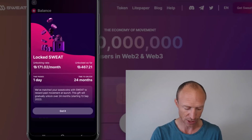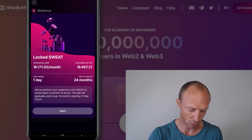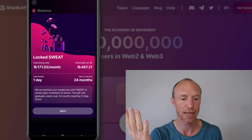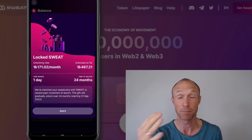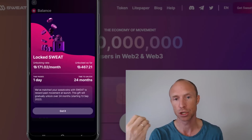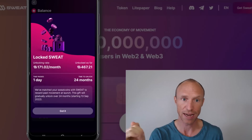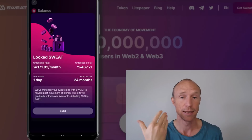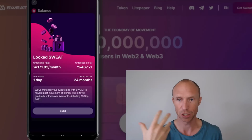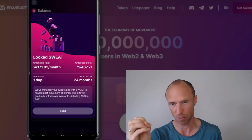And if you look at that, you can see that that's because they have locked it, so it will gradually unlock over 24 months. And some people might be disappointed about this, but one thing you need to understand is that if you use any option to earn a brand new crypto, usually it will be locked for a while and released slowly, because if they didn't do that, people would just dump it all and it would affect the price. So this is actually good for all of us that have earned Sweat or are planning to earn Sweat, because this makes sure that when they lock it for a while and release it slowly, it won't have the same risk of just completely crashing in price.